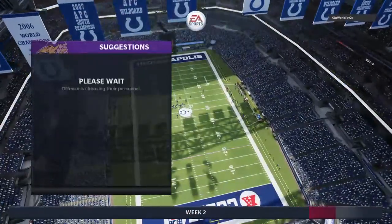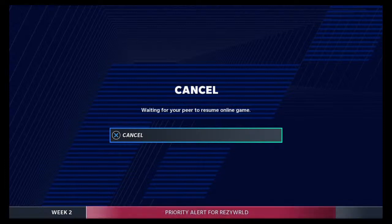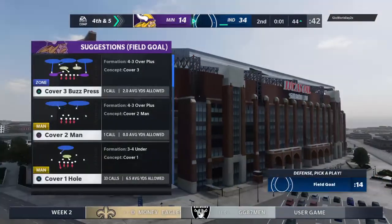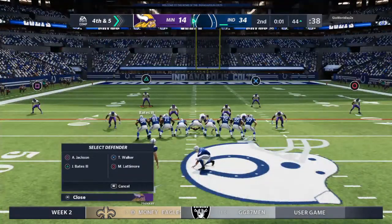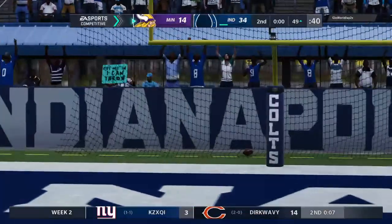Now a timeout coming here defensive. As on 4th down, may as well make him punt it. So with 1 second left in the half, on is the field goal unit. And this will be spotted on the other side of the field. It's a 61-yard attempt. Is no good.